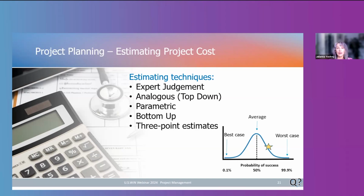Then there's bottom-up estimating, which is what I was talking about when you're creating your WBS. Here you start with estimating your individual tasks, and then you eventually roll up their costs until you get to the total project cost. And then 3-point estimating is kind of when you develop a best and worst case scenario and then figure out where your average is.